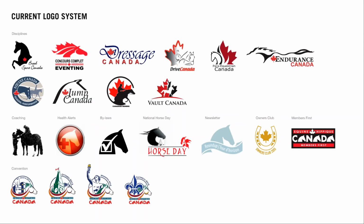When we looked at the overall brand landscape, there was a really diverse and wide range of different logos. What they had done up until now was that every discipline under equestrian now had their own logo. So it really diversified the brand and the team. One of our goals was to create one mark that could represent all disciplines.